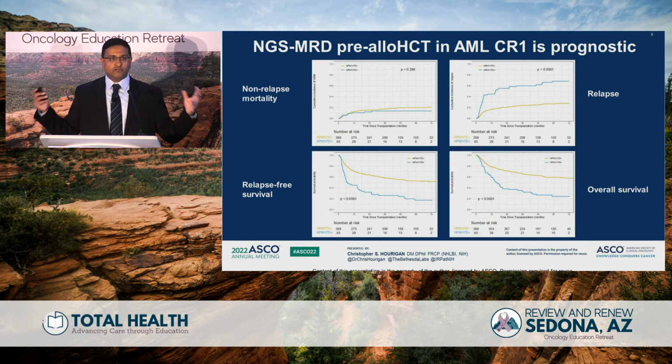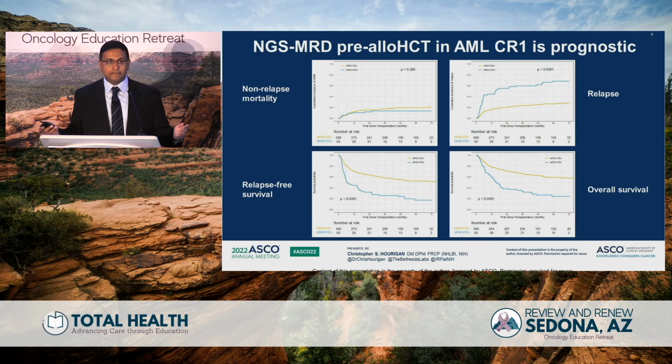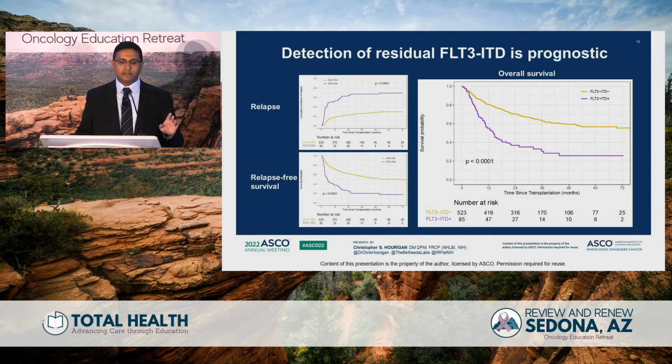So first, they took the overall group and they found that indeed, it does. So people who had negative or undetectable mutations prior to transplant had improved relapse-free survival, which are the yellow curves on top, improved overall survival, reduced relapse, but it did not affect non-relapse mortality. So the detection, as you would expect, of the disease predicted for relapse and predicted for death from relapse, not for non-relapse mortality. And so that was the thing.